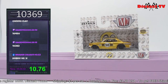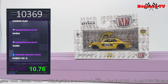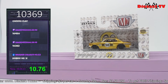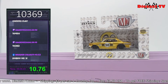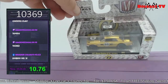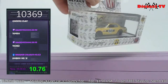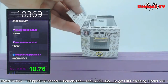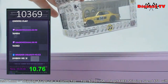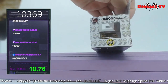Hey everyone, it's Krista with Diecast TV. Here we have for your eyes the M2 Moon Eyes limited production by Moon Eyes Equipment, a 1971 Nissan Skyline GT-R. That is the liquid gold. Take a peek here so you can see a little more detail up there on the hood. Up on the roof, of course, you have the Moon Eyes logo. Here we go. And it's really boxed in good condition. And let's take a peek at the back as well.